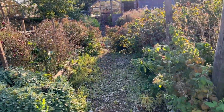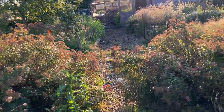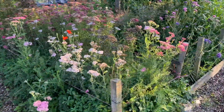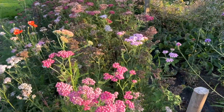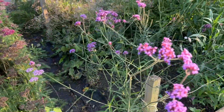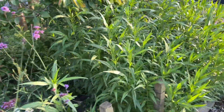Okay, let's have a look at the perennials, which, to be honest, are past it now. So I really should have cut back my achillea, because if I had, I'd have had a second flush, like these lovely ones here. The Verbena bonariensis is flowering.